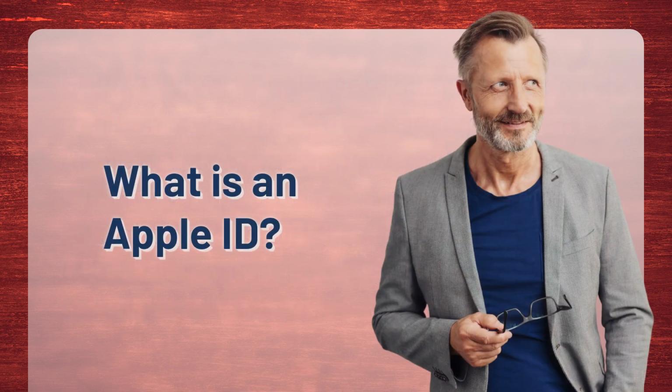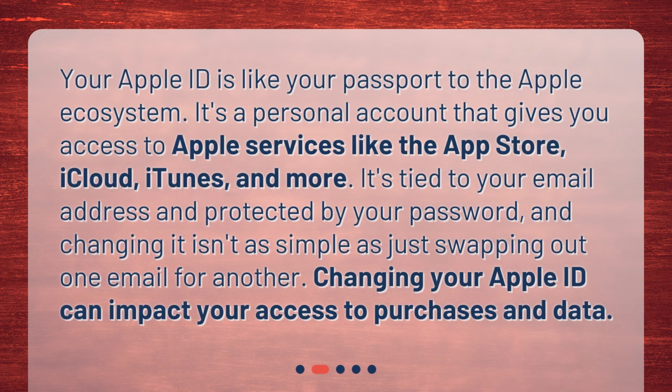What is an Apple ID? Your Apple ID is like your passport to the Apple ecosystem. It's a personal account that gives you access to Apple services like the App Store, iCloud, iTunes, and more. It's tied to your email address and protected by your password, and changing it isn't as simple as just swapping out one email for another. Changing your Apple ID can impact your access to purchases and data.